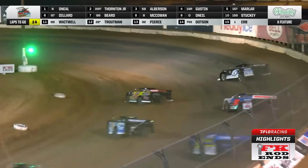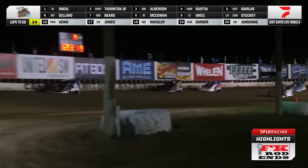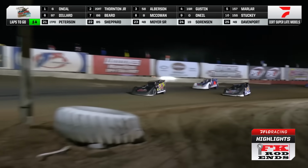Garrett Alberson heads way up top to get ahead of Steven. Worked on the last start, trying to find there as Thornton couldn't quite get to Hudson. Meanwhile, here comes Gustin, 18th to 3rd. He might not be done there.